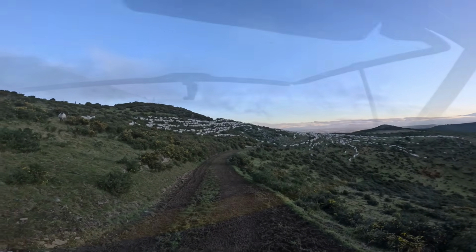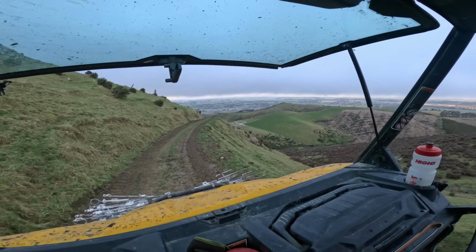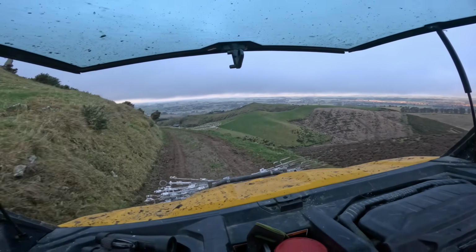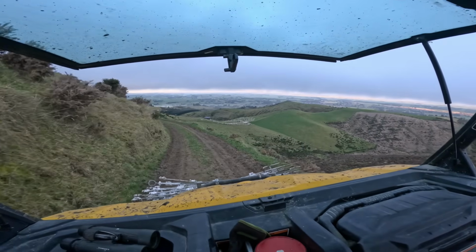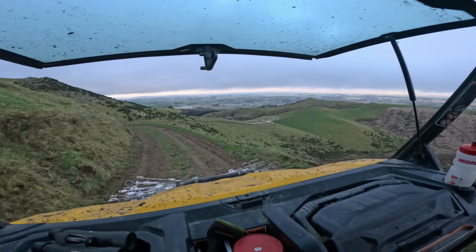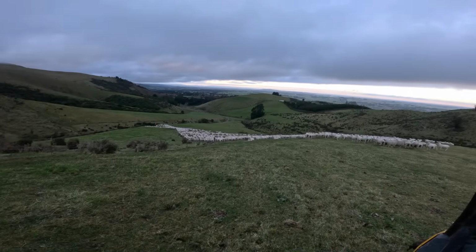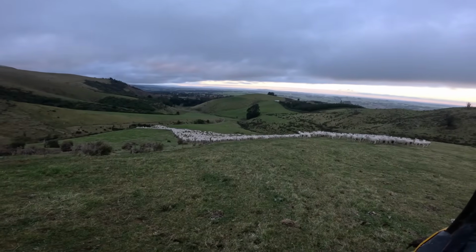Alright, we'll drive up a bit further. Going through the gate down the bottom. Very sticky coming down that face. They didn't want to move once the sun went down. We're on to pretty well lanes now, so it shouldn't be too bad. Onto the lane and down. Just let them take their time.